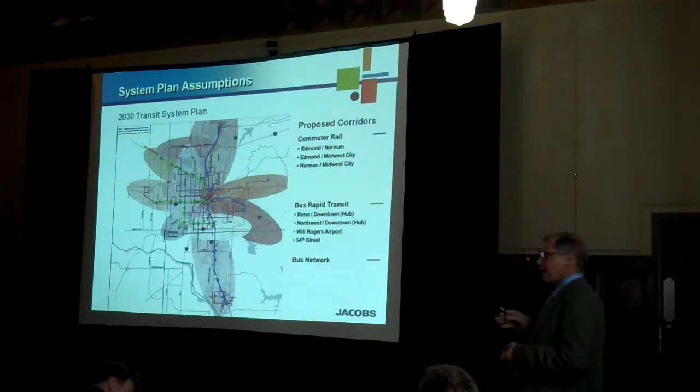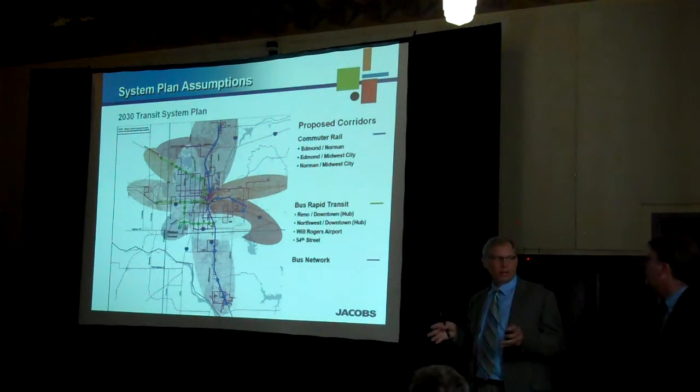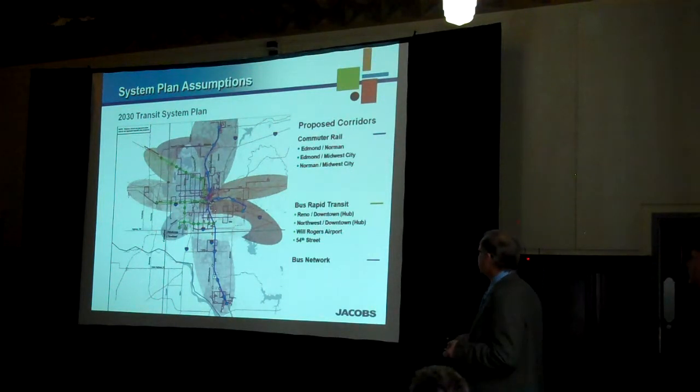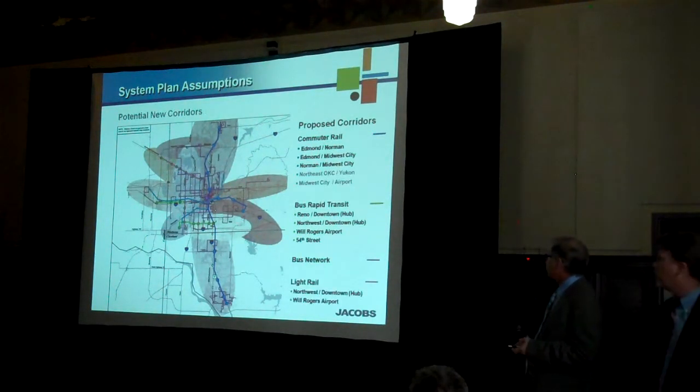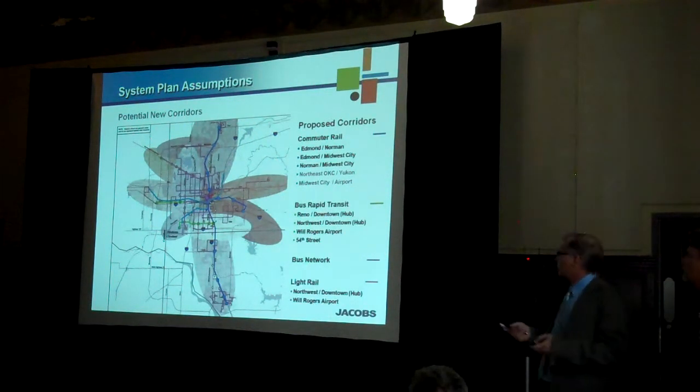I'm going to now start to go back a little bit because one thing we heard at the last meeting was that let's not just look at what's been planned to date. Let's think about other corridors that may happen in the future. So this was the system plan developed in 2006, the 2030 system plan, that shows the commuter rail corridors in blue, Edmond to Norman, and then a branch to Midwest City. The bus rapid transit corridors in green, and in the background in purple are the existing bus network. So what we did is we started to look at other potential corridors that seemed to make sense when we looked at the ridership numbers that we had.